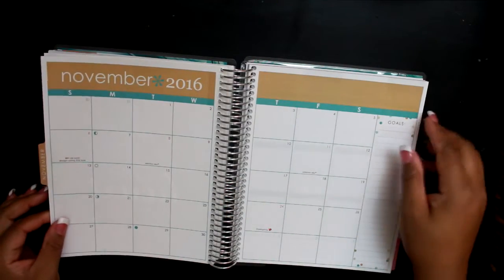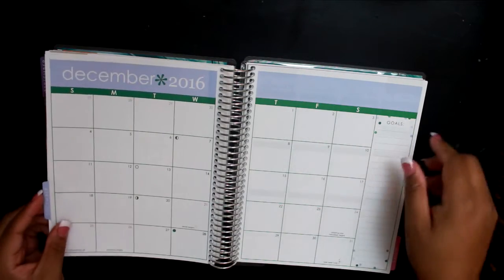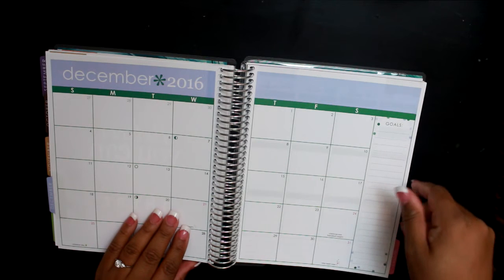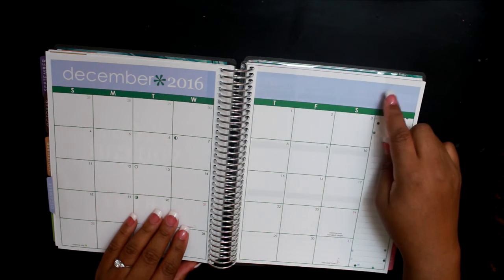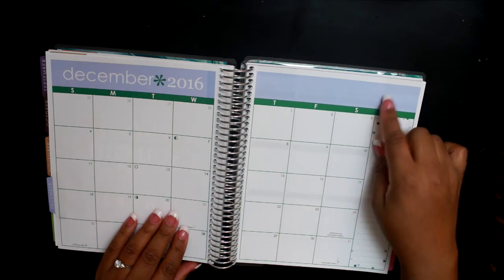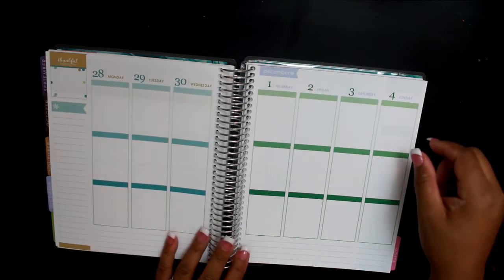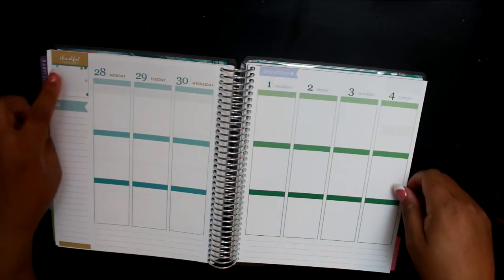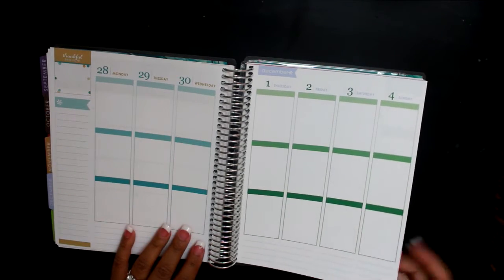Then there's November, December. That should have been like a red or silver or gray or gold or something with the green for Christmas. That's just what I think. See, like this teal, that's beautiful with the gold. And I'm not a gold person. That's really beautiful. Let's see what else it has.